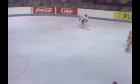Down the ice from the face-off, and Robinson inside his own blue line for Canada, watched by Stastny, and it's Bob Gainey firing it down. It'll be icing against Team Canada.